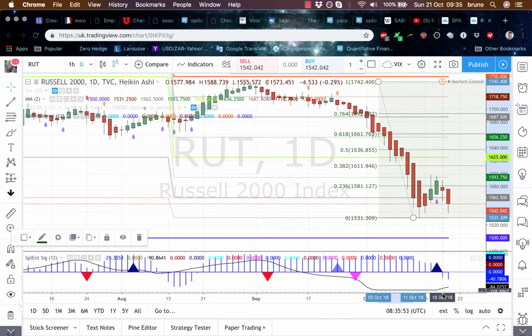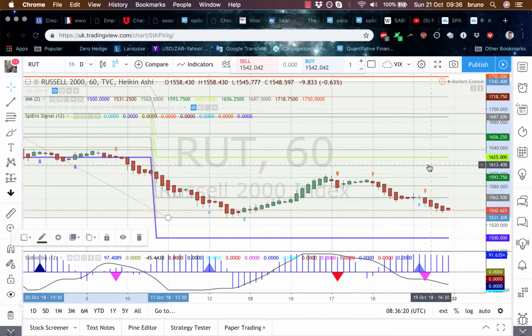And we have a strong buy signal here. Like with SPX, we can't discard a scenario of a cup and handle and then moving up. But I think it's going to be quashed around 1600. If it happens, it's going to be quashed around 1600 again. If we look at a short-term scenario, similar levels.